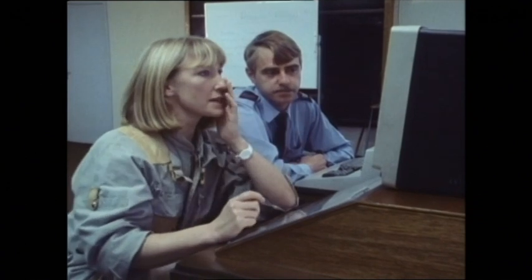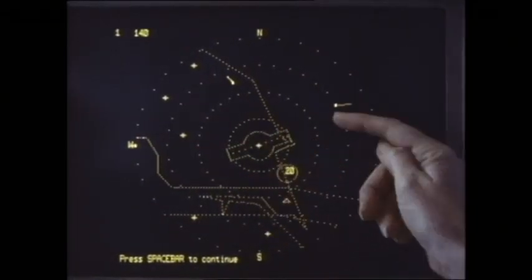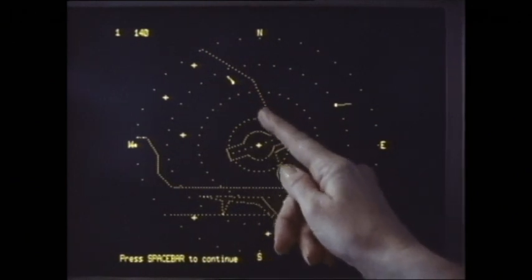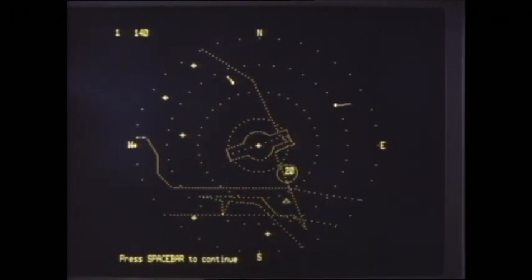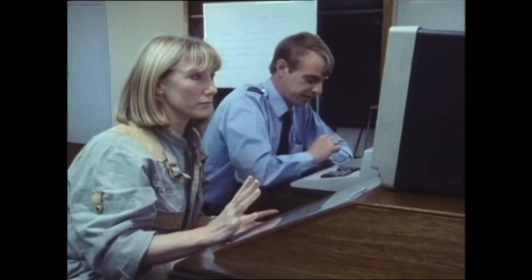OK, well, shall I try and make a decision straight away? The first thing I've got to decide, really, is if these 2 aircraft were going, where would they actually collide? And then try and avoid that point. Right, I'm going to turn my aircraft left. Can you turn it left for me? I can turn it left. Onto what heading? Onto what heading, the man said? Heading 040. 040. Yeah.